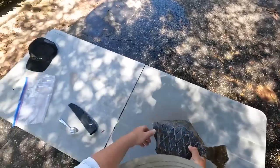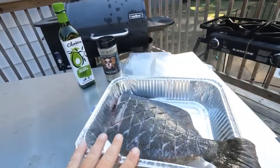So yeah, we're gonna go ahead and put this in this Ziploc bag, and I will see y'all on the back porch. All right, y'all, we are back out here on the back deck. Check it out. This is the fish that y'all saw us prep right here. We have a super easy but very tasty recipe right here. Only calls for 2 ingredients.